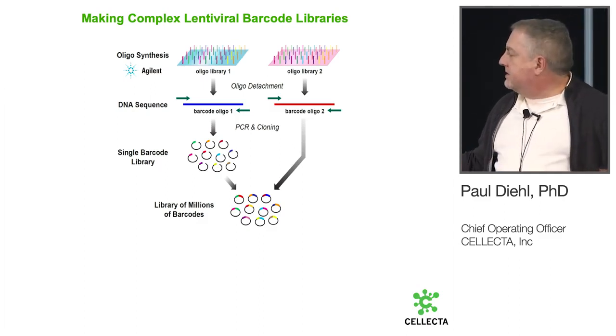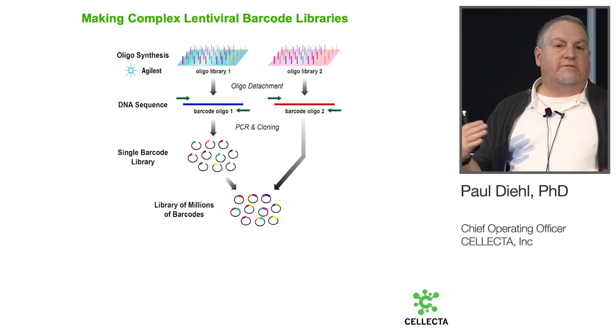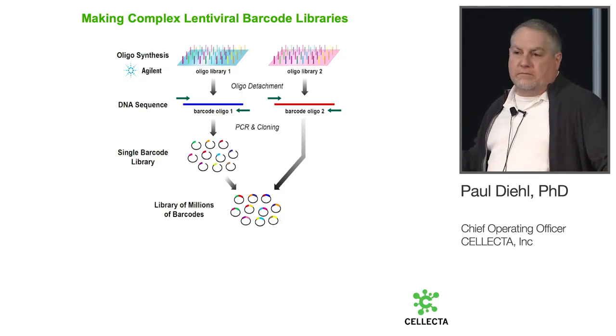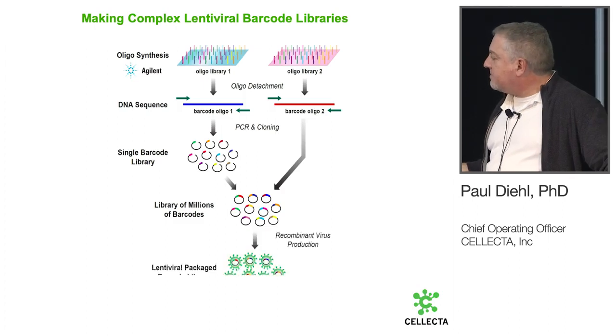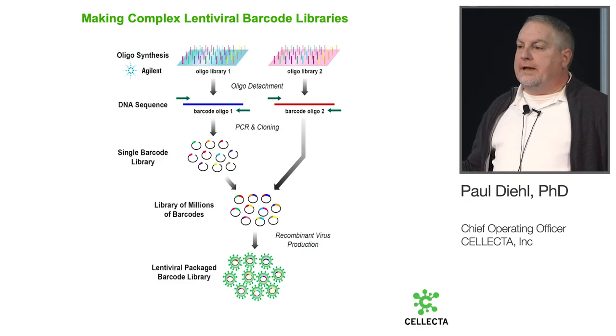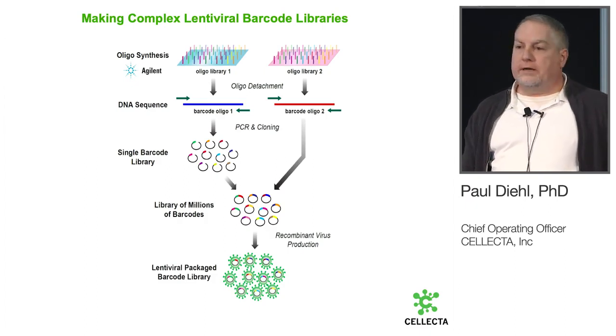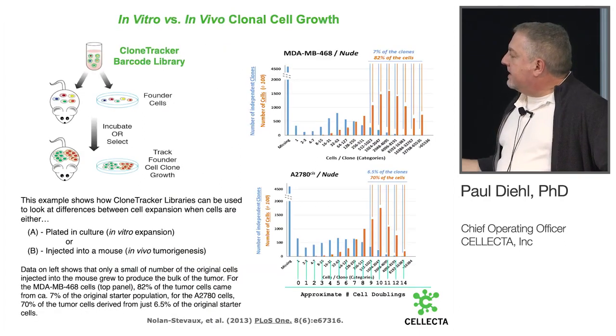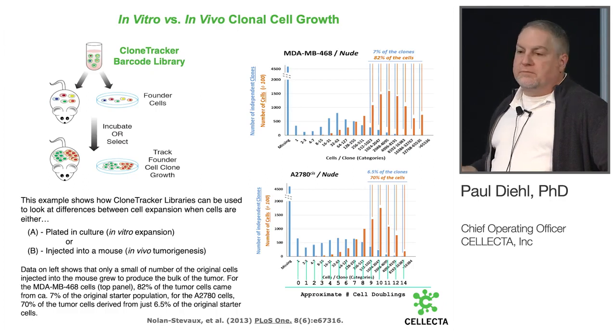And since you've defined these very carefully, these are well-defined, clear oligos that you're targeting. So again, you have reference sequences. This isn't random synthesis. And this lentiviral library can be packaged and introduced into cells. Now if you introduce this at a low MOI into cells, you can label each one of your cells with a particular barcode. That gives you the ability to do studies where, for example, you can label a population of cells, grow them in vitro or in a mouse, go out several weeks, and allow them to grow.